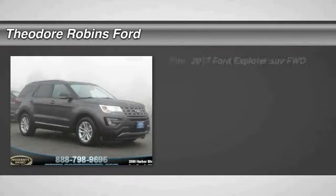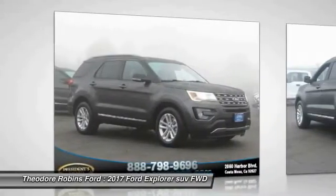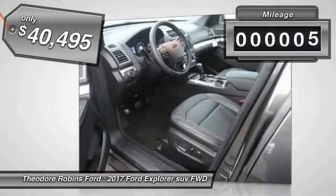We are pleased to show you 2017 Explorer. You've got a lot of capabilities to call on in a Ford Explorer. Don't underestimate your choices, and it is priced below $45,000. This vehicle has less than 100 miles.